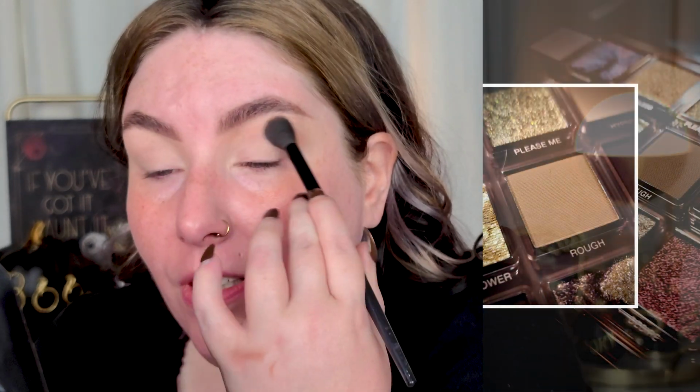Okay, now we're going to go into the shade Rough first, and we're going to start to bring that through the transition. So we're not going to go too dramatic today, but we're going to go a little bit dramatic. Just a little. For some reason my eyebrows are super arched today. I don't know what that's about.